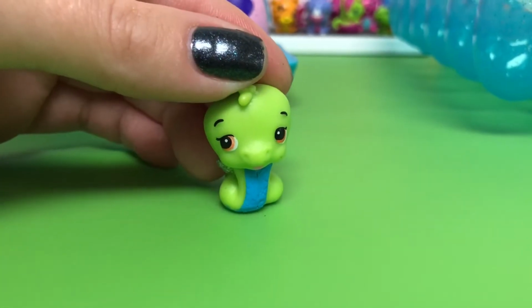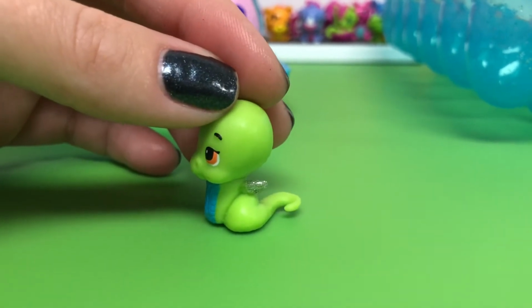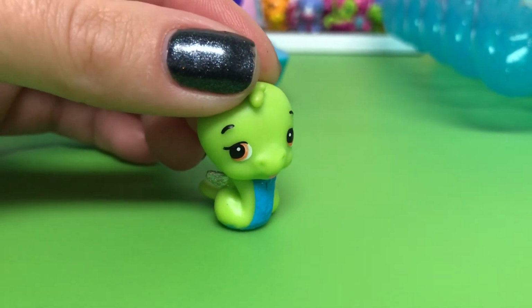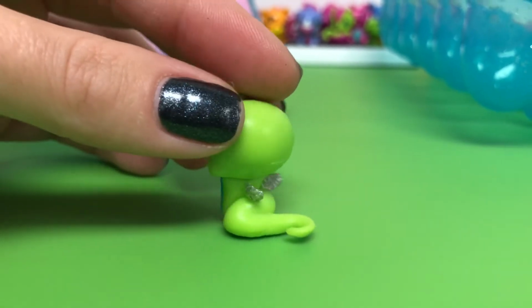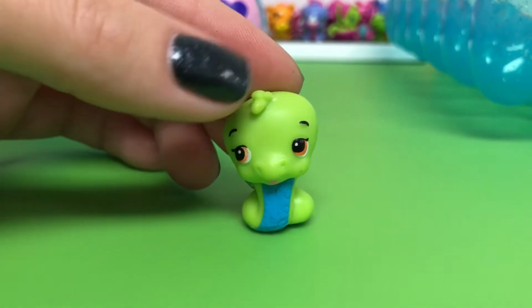And here is the sand snake from Victoria's package. She is a common with silver wings from a desert family. Interesting fact about snakes, guys. Snakes can't bite food, so they have to swallow it whole. Wow. I know. Crazy, right?